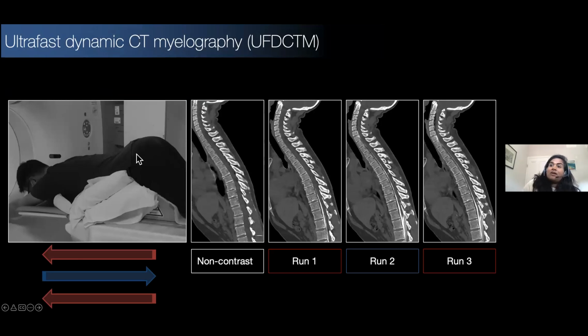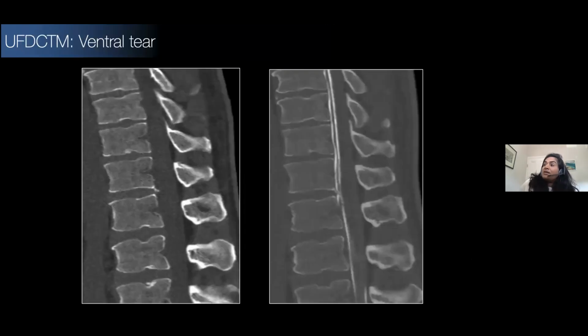So here's one of my radiographers showing the positioning. We lie them on their tummy if we think that they've got a dural tear, and then we scan them up and down. Now you can see that we do several runs of the spine, and this is the contrast column. It's going further up the spine as we go up and down with the scanner. And this is basically a dynamic form of CT imaging after we've injected contrast to look for a source of leak.